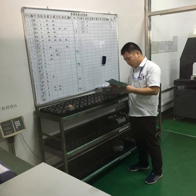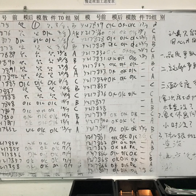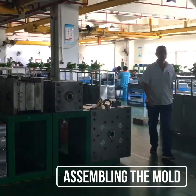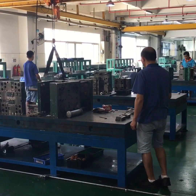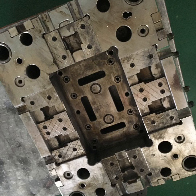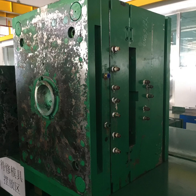Progress is kept track of on large whiteboards. The mold-making rooms open into this large open-air space, where skilled technicians assemble the finished molds. Here we can see the mold mounting piece. The paint is chipped off this well-used mold.